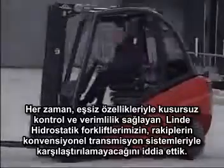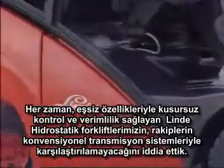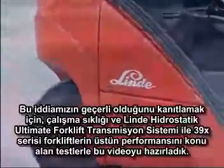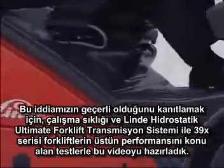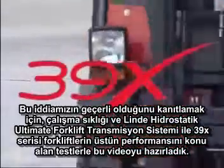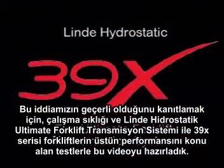We have always claimed that the Linde hydrostatic truck, with its unique and innovative features, provides a level of precision, control and productivity that our competitors cannot hope to match with their conventional transmission systems. To demonstrate the validity of this claim, we have made this video, which shows a series of tests involving operating sequences that amply demonstrate the outstanding performance of the Linde 39X, fitted with the ultimate forklift transmission system.